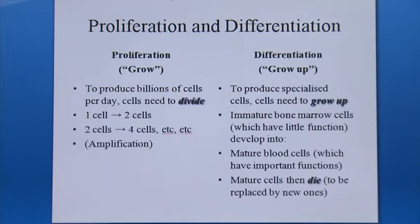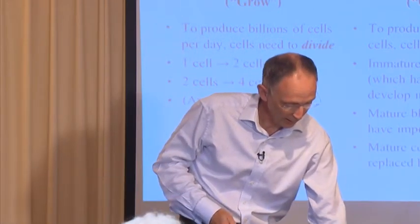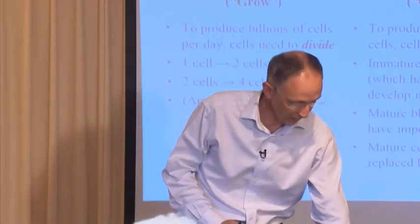A stem cell's actually useless in terms of doing anything useful in the bloodstream. Okay, so it's actually got to differentiate, and they've got to grow up into mature cells, which can have important function out in the body. Okay, and then they die, the mature cells, and that's important. I'll come back to why that's important, because if cells don't die, we get into trouble as well.